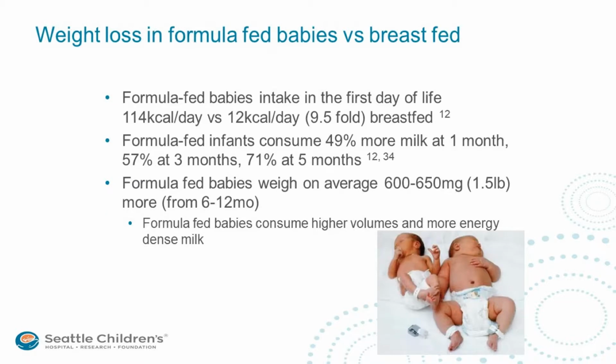All right, so here's some facts about formula fed babies. How many times do I come to the room and parents tell me, well, because when you give a parent a bottle that has 60 milliliters in it, I think we all think, well, baby has to eat at least half of it, right? But in reality, so what do we know? Breastfed babies get about 12 kilocalories on day number one compared to 114 kilocalories the formula fed babies get. So formula fed babies get almost 10 times more calories on day number one. And then look further. Formula fed babies consume 49% more milk at 1 month, 57% at 3 months, and then 71% more milk at 5 months. That's a lot.